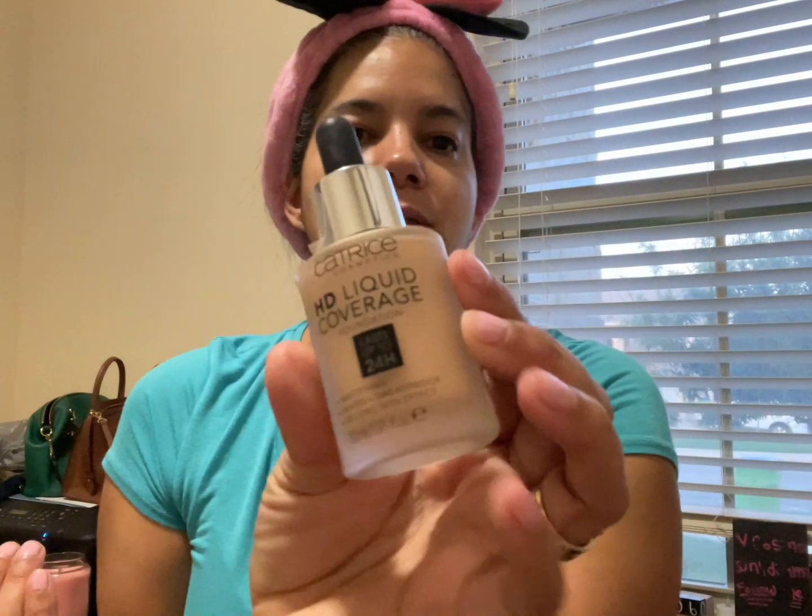Another item that I was trying out was the Catrice, and that is high liquid coverage, and it's supposed to last up to 24 hours. I haven't tested it for 24 hours, and I don't expect to test it for 24 hours, so don't expect me to do that. If you're talking about a gooey look and coverage, I go with the Fit Me Pureless Matte from Maybelline. That is my go-to foundation.